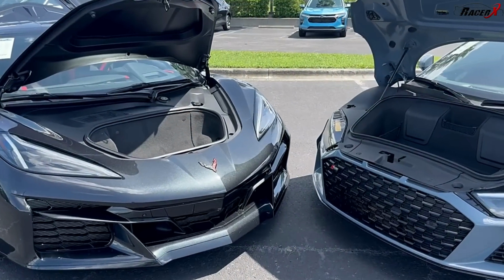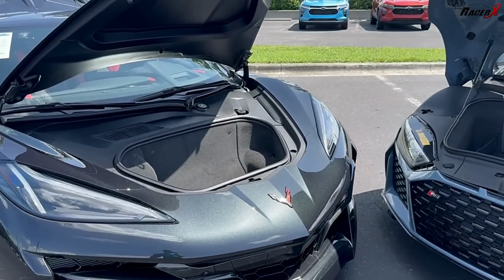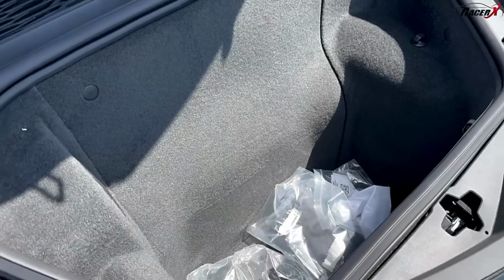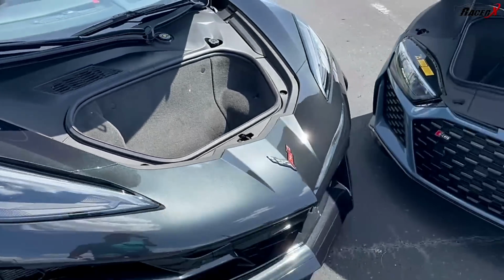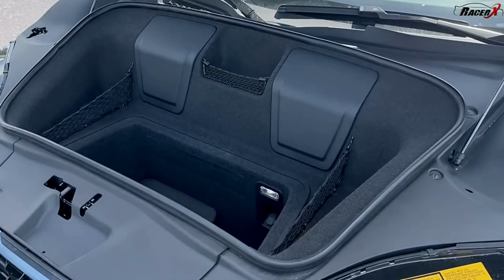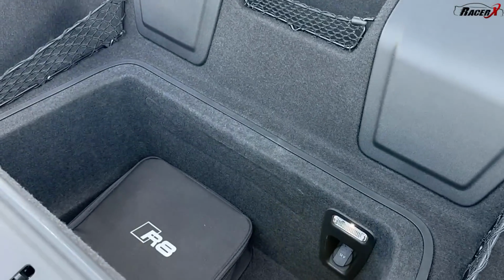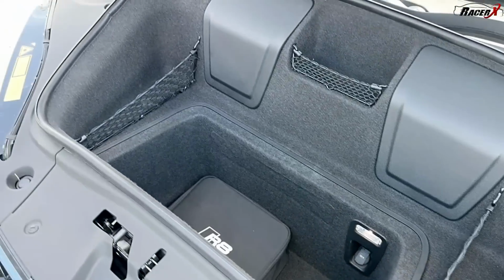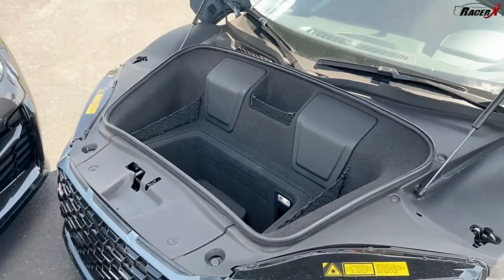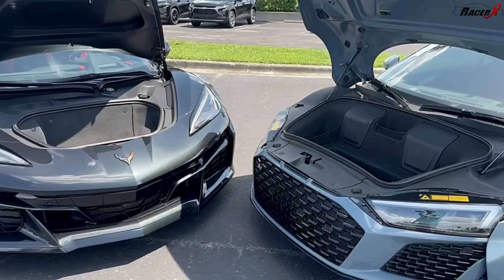Both of these two cars, being mid-engine, come with a storage compartment in the front. You can see here's the one on the Z06, not a ton of room in the front of this car. And when you get over here to the Audi R8, maybe slightly bigger, but really the well in this is almost exactly the same size. It does have these little areas off to the side. You cannot put much in the front of either one of these two cars, but it is there.